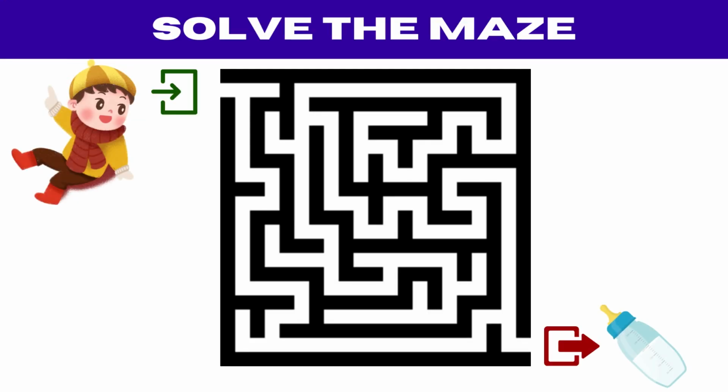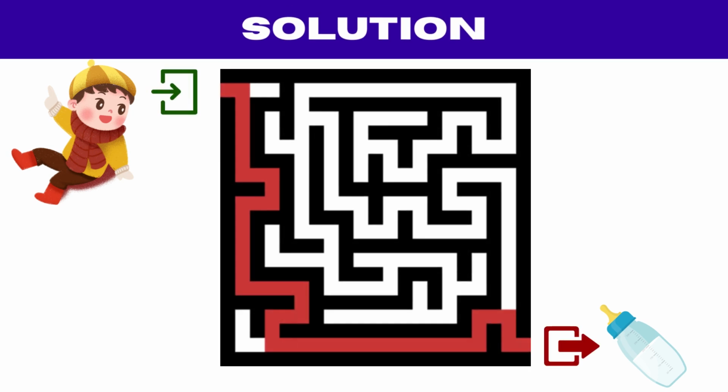Here comes the medium complexity maze. Help the kid to reach the milk bottle by solving this maze. Here is the solution. Hope you solved it.